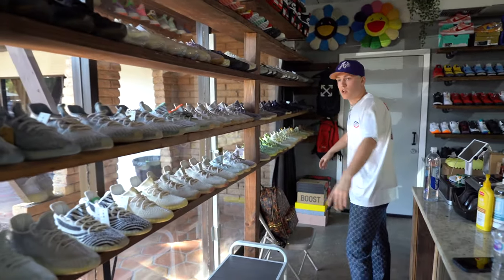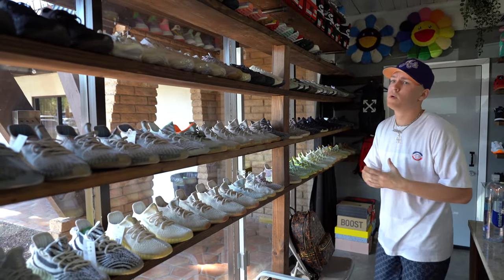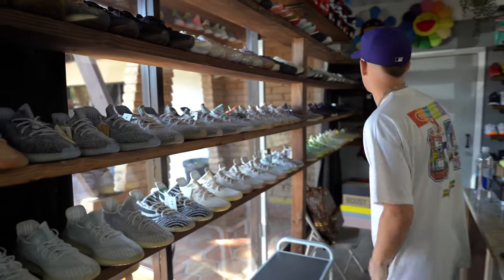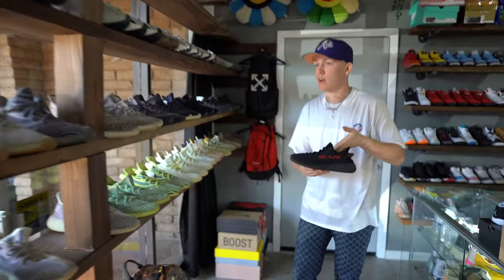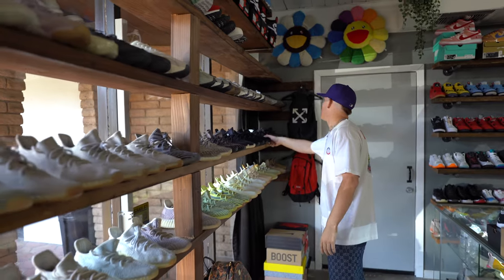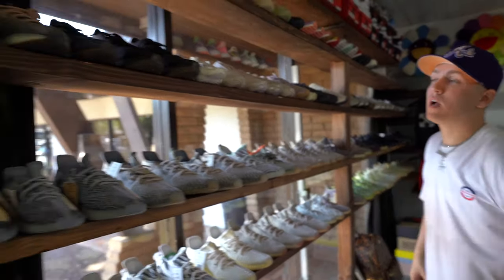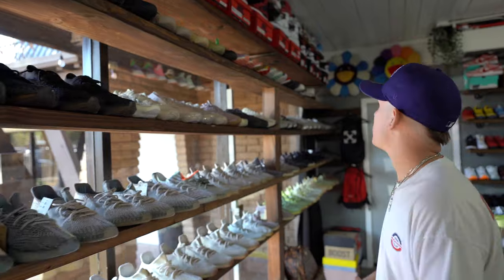But we can just start basically right here. This is all of our 350s. When it comes to 350s, we get pretty much all the colorways. The best-selling ones for sure are the Zebras and then the Breds. We only have one pair right now, but the Breds are a crazy selling shoe for us. We got some Cinders, just a bunch of all the random colorways that I probably forgot half the names to because they used to come out about every week. Not recently though, they haven't really been coming out as much.